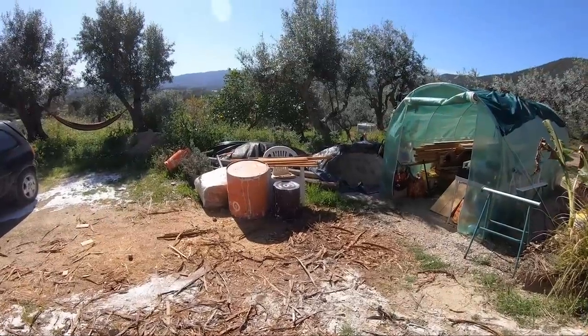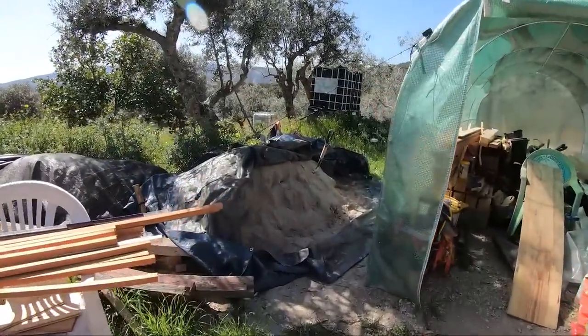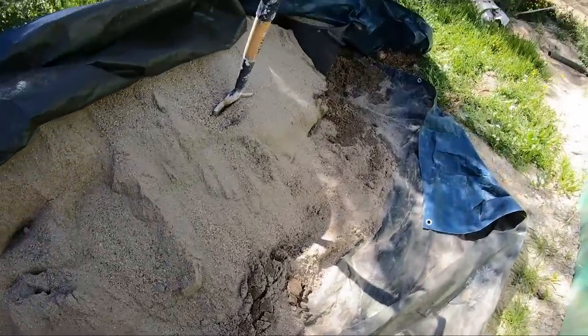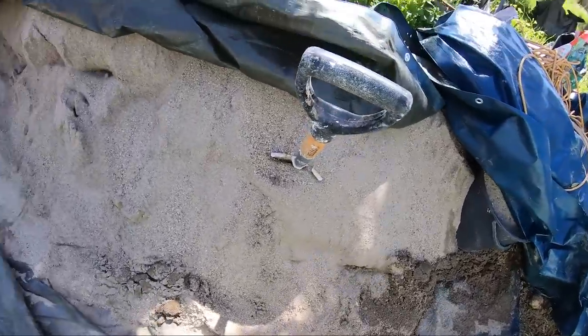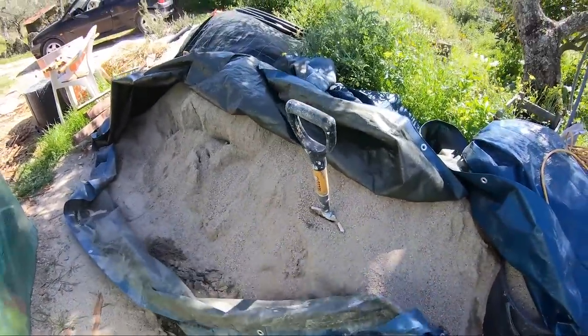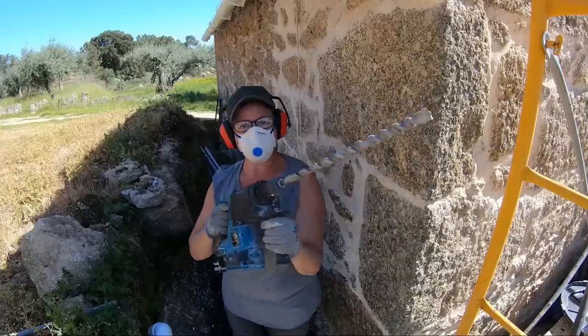So before I get the drill out again, let's go check out this pile of sand. I put a pretty decent dent in this thing, which is great because now I can actually walk past without having to do acrobatics. So yeah, I'm happy with that. I'll be able to pull it all up a little bit more and have my path back. So that's very good news. And now let's drill.